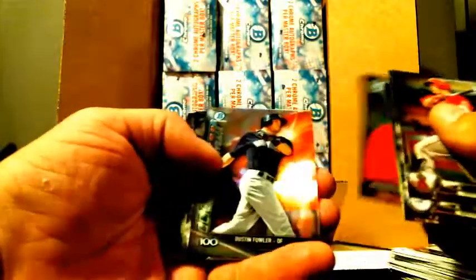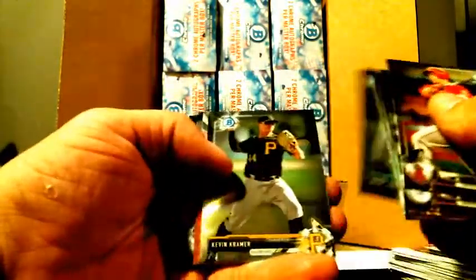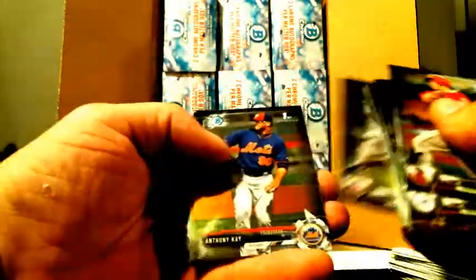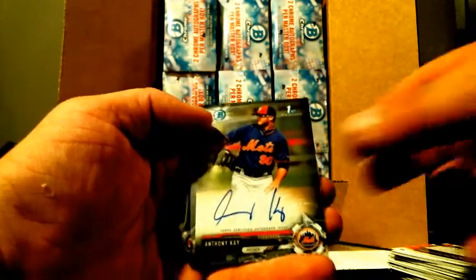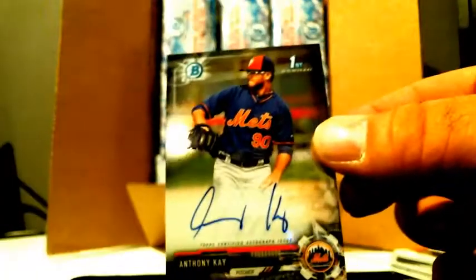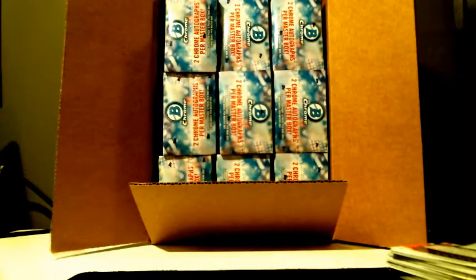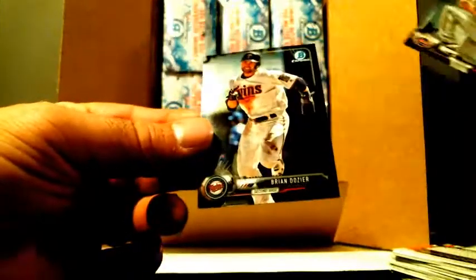Mike Trout, Corey Seager, Stephen Dugar, Brandon Marsh, Dustin Fowler, Ryan Schimpf, Moncada, Brent Honeywell, Kevin Kramer, Alex Verdugo, Danny Duffy, Jacob DeGrom, Anthony K, Michael Kopech, and we got an Anthony K auto. It's a base auto for him. Gesellman rookie and Brian Dozier.